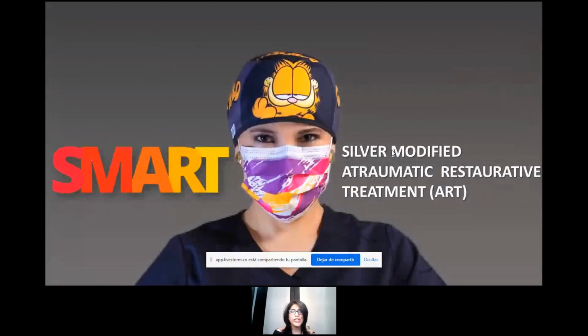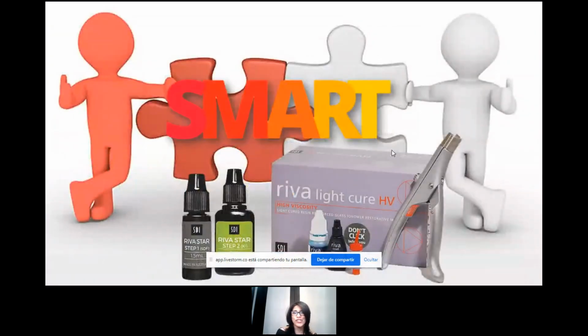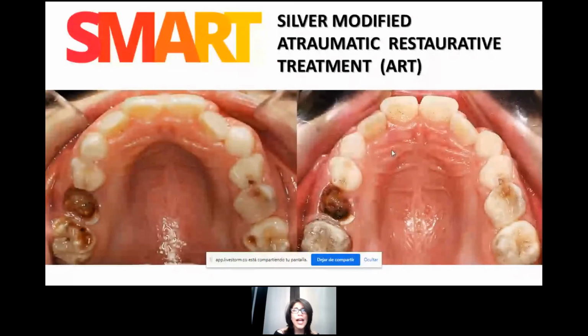Okay, we're going to finish talking about the SMART technique. This is the SMART technique, that means silver modified atraumatic restorative treatment. And it's great, this combination, SDF and glass ionomers with strontium. For the cases of molar incisor hypomineralization that have a high hypersensitivity, a good alternative is the use of SDF. So you can apply SDF, and after applying the SDF, you can apply a glass ionomer with strontium, and it will work great for remineralization. It's more than remineralization, it's bio-remineralization, remember.